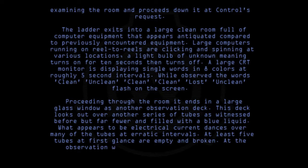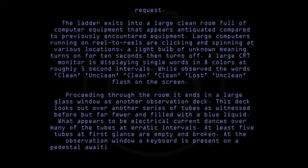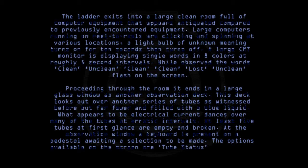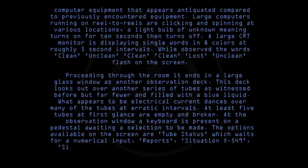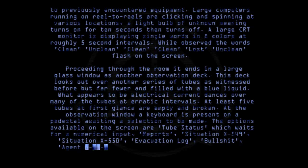At the observation window, a keyboard is present on a pedestal, awaiting a selection to be made. The options available on the screen are tube status, which waits for a numerical input, reports, situation X549, situation X550, evacuation log, bullshit, agent, report, and facility fire plan.